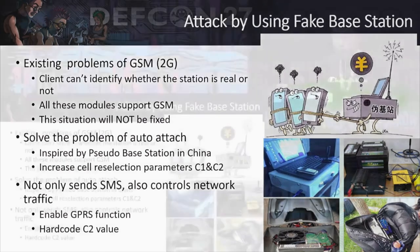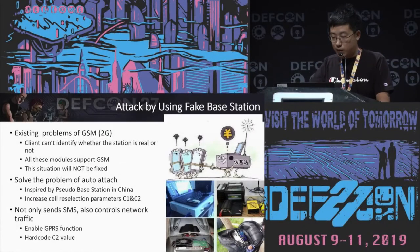It's not too difficult to build a fake base station, but previous people have not solved the problem of auto attachment. If it doesn't attach automatically, the client needs to select the fake base station manually. Inspired by pseudo base stations in China, we can increase the C2 parameter in the GSM broadcasting channel, and the client will automatically connect to our fake base station. C2 is the cell reselection parameter. The larger the value, the more the client tends to connect to the base station.